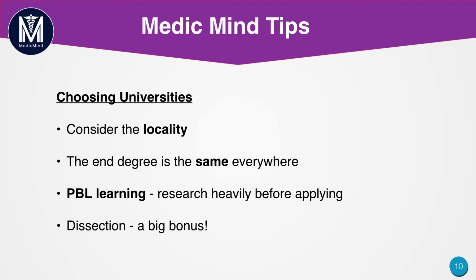So, when you're choosing a new university, there's loads of different factors to consider. Consider the locality. Some people, for example, who are from London, like to apply to London-based universities because they don't want to move too far from home. Some people, it's the opposite. Some people want to try and get as far away as they can from their parents. So honestly, it really matters to you and what you want.